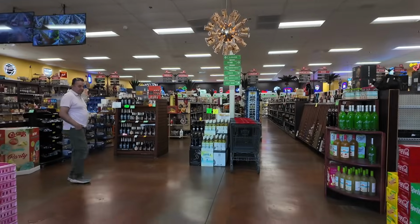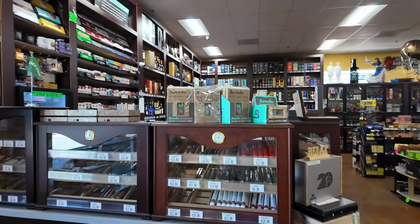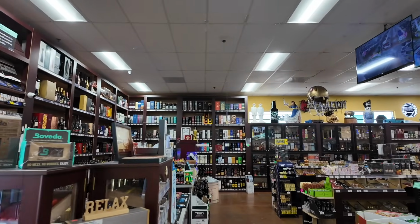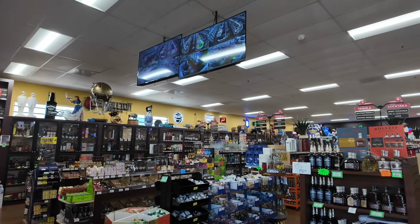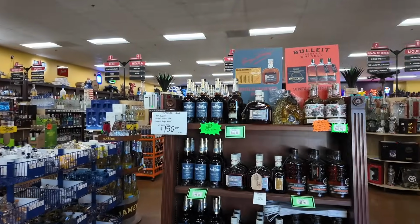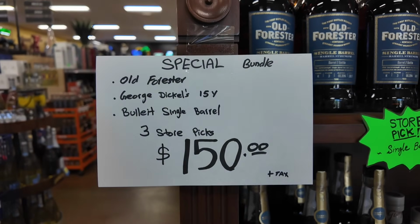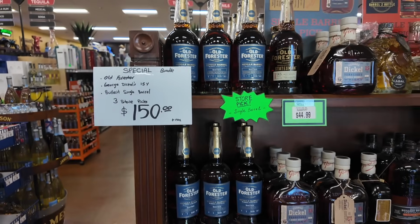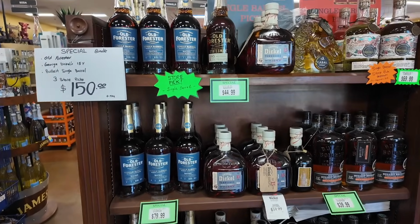All right, check this out. It's a huge store. Look at this stuff. Got cigars, all kinds of liquor. Look at the stuff up top there. Very nice. But let's check out the front here. Got some bundle specials. Let's see what this is all about. Looks like we got an Old Forester, a 15-year Dickel, and a Bullet single barrel. These 3 store picks for $150. Not bad.